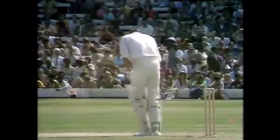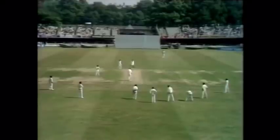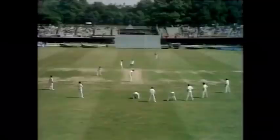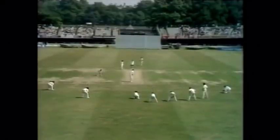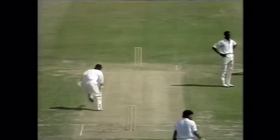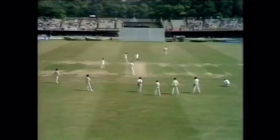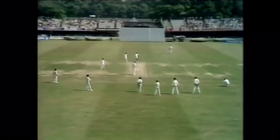Third man has now been brought up into the slips for Greig. So the field that Holder started with yesterday, 4 slips and a gully and 3 short legs. He's got it through, speeding away, boys speeding after it, but he'll never catch it. So Tony Greig away with 4, bringing up the 100 for England. In fact, come up in quick time, 101 up in 107 minutes, but England, of course, 4 men gone now.